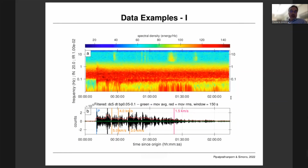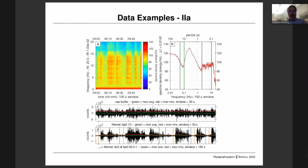I'll return once more to MERMAID 23, to the example I already showed that showed you clear P waves and clear S wave conversions and some clear surface waves and some clear T phases. But remember, this is all the earthquake stuff that Pete Prathanporn took out of the one-year buffer. And many, many times during that year, it wasn't just the Rayleigh wave noise, but also short bursts of activity. I'm showing you one example here.